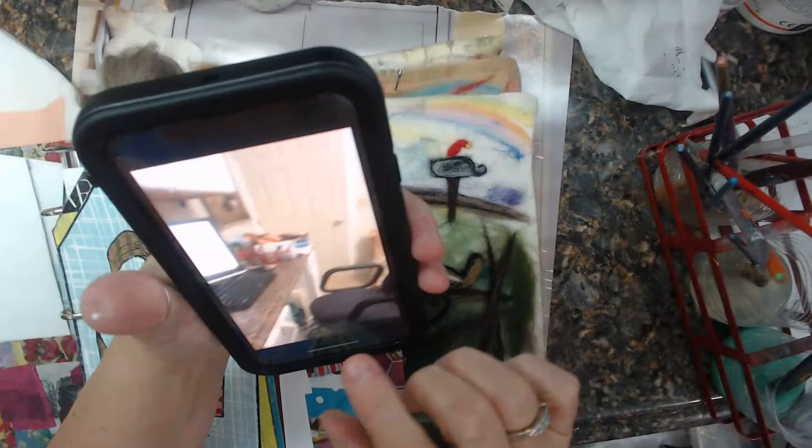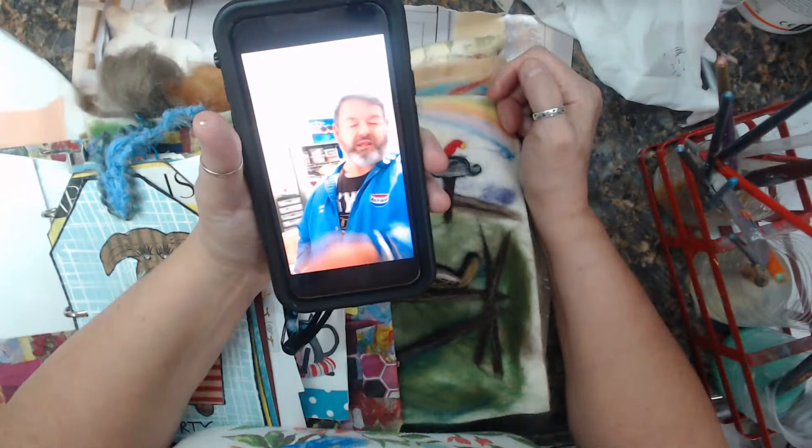Come on, here we go. Did you hear it? I couldn't hear it. I was trying to get him close to the microphone. That's Joe doing the hoot owl. Uh-huh.